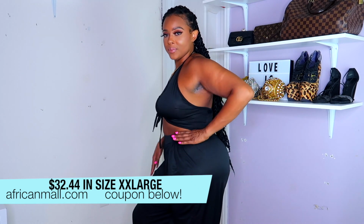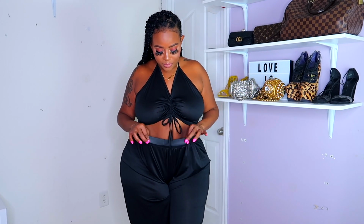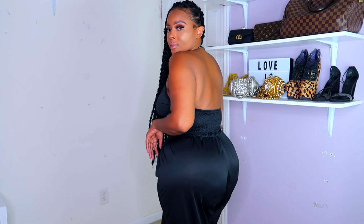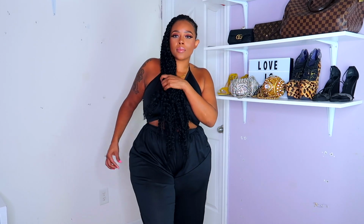I like how the back actually covers any back rolls you may have. It shows you a peek of your stomach, so it gives you a little bit of that sex appeal. As you can see, it's rouged in the front, so that means it's going to cover any problem areas you have with your belly. And I do like how it's halter, so you can kind of control your girls without having to wear a bra. So all in all, I thought it was a cute outfit.